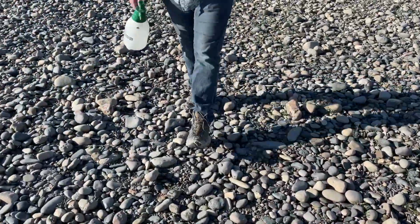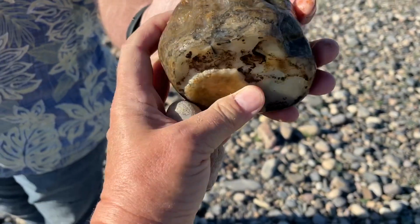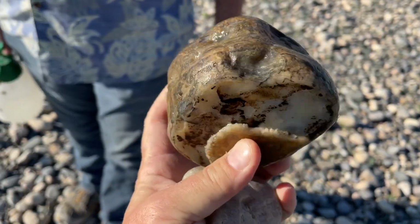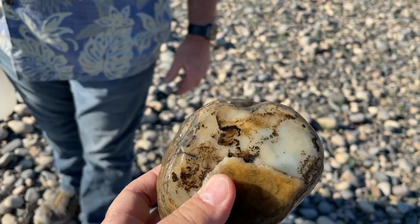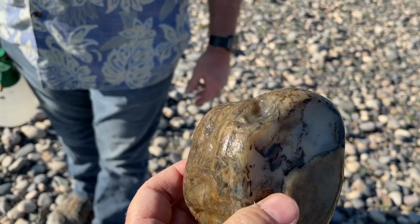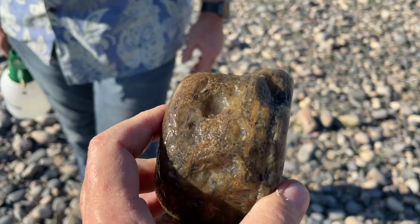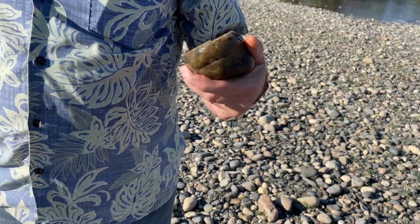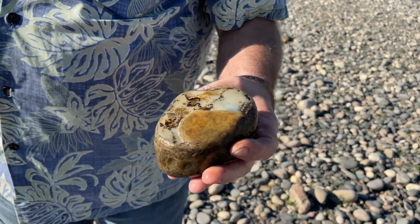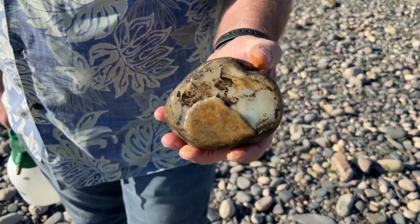Jim found a chunky agate. Oh, isn't that pretty? That's a waterline agate. You can tell because it's so flat. And it looks like it's got inclusions between the levels. I've been thinking that I need to try to cut these this way to see if I can get some of those inclusions, but I haven't done it yet. That's a nice one. I can't decide if this is better than that other one or not, but they're both equally great.